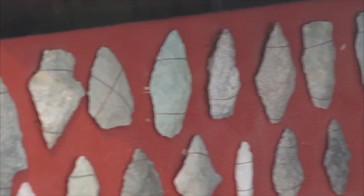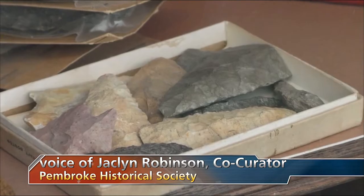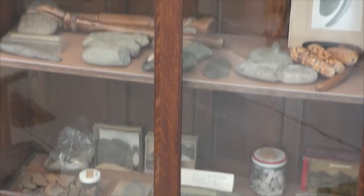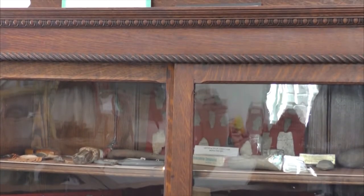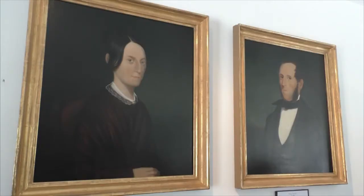We have an amazing collection of arrowheads and these two grinding stones, which is where the Native Americans would grind their stone to make meal to create their journey cakes that they would use as they traveled around the area. But in the 1600s, the Barkers came to town.